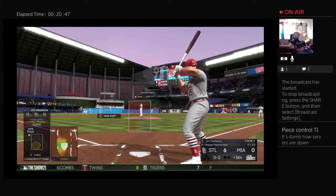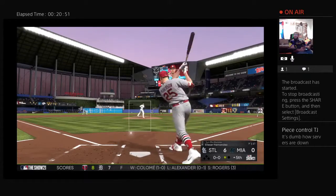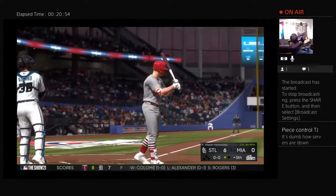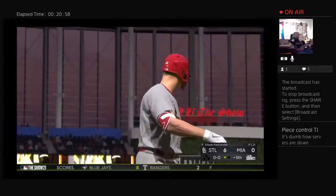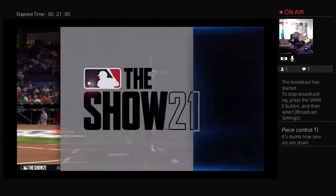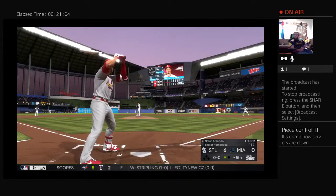Looks like a left-hander up and throwing now in the Marlins bullpen. And a changeup, swung on and missed for the first strike down. Boy, there's the perfect pitch right there. The straight changeup. He hadn't used it yet in this at-bat. And what does he do? He uses it, pulls the string, and gets the big strikeout.